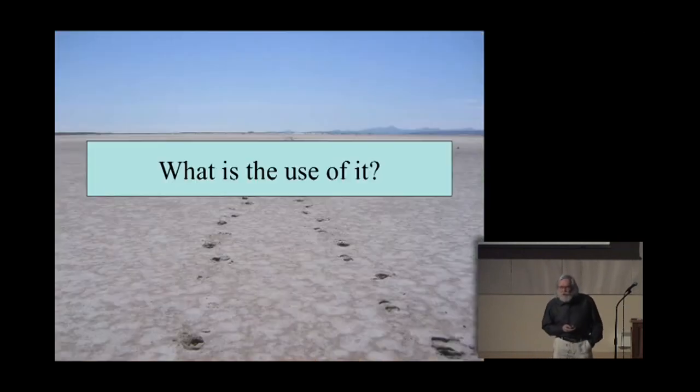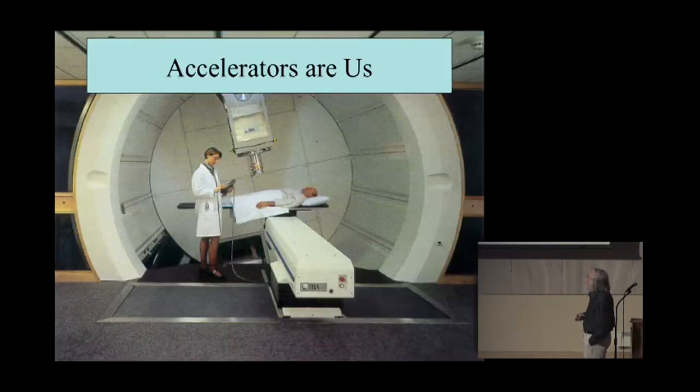So just to finish off, I might say a few words about what's the use of all this. Well, I would say that understanding the way the universe works is a good thing in itself, but in the process of acquiring this knowledge, you develop technologies which can then be useful, like, for example, the World Wide Web. And also, the fundamental discoveries that you make may themselves turn out to be useful later on. Let me give a few examples.